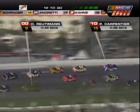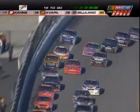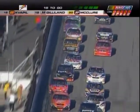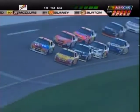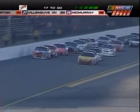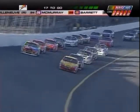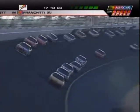I think that 20 car is really not handling that great right now. I know he's hanging in there, but boy, I see him jacking on the wheel a lot. 17 laps to go. Harvick wants the lead of this race in that 29 car. So now it's Jarrett in the transfer spot and his teammate Rudeman, with Schrader on the outside looking in, Carpentier, Andretti, and McClure.